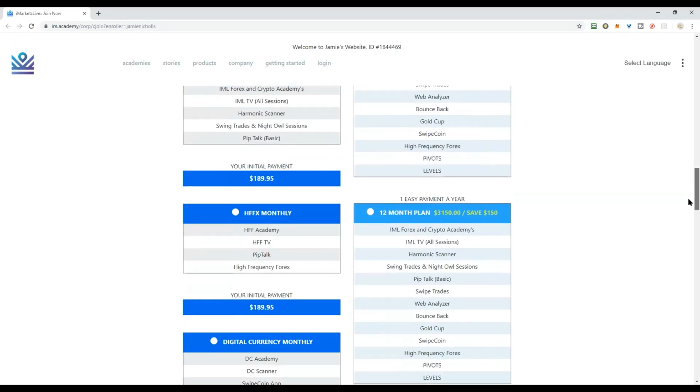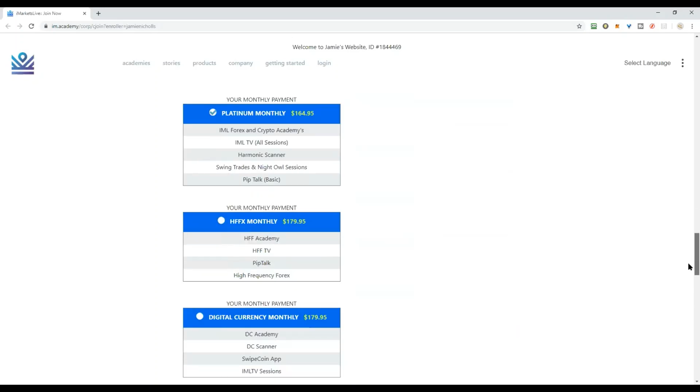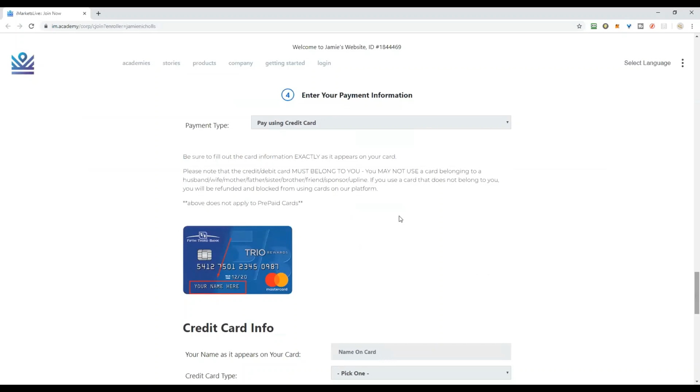Now, to move down to your credit card information, it's very important here that you use a card that is in your name and your name alone, not in your partner's or your wife's or husband's or your sister's or brother's. It has to be in your name. The reason for this is for fraud protection.